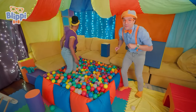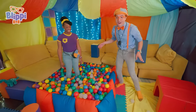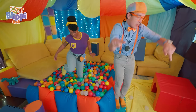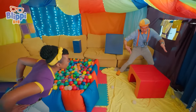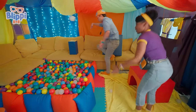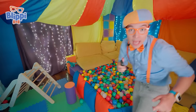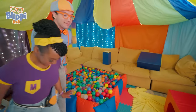This is gonna be one fun obstacle course. Okay, so here's how it goes. First, you need to walk over the pillow path. Then, roll over this big red bumpy block. Yeah, and it's a tunnel, so then go under it, through the couch maze, into the ball pit, and down the slide! Yeah! Okay, I'm ready to time you, Meekah. Are you ready? Yep. Set, go!